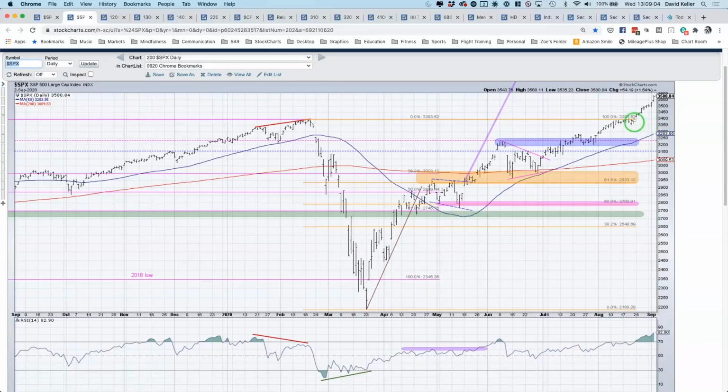I haven't updated these support levels in a while. 3350 would be that next one, that and 3400. 3400 because that was the resistance we broke through. That was a significant level, and often resistance will become support. 3350 because that was the pullback. That was the floor of the most recent corrective pattern.